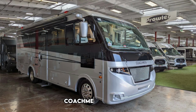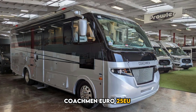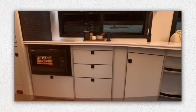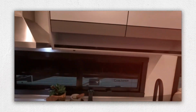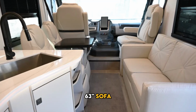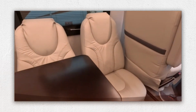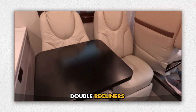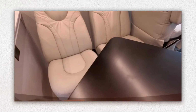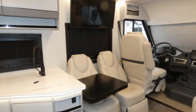The Coachmen Euro 25 EU presents a unique layout for a Class A motorhome under 35 feet. As you step inside, you'll find yourself at the center, with the seating area to your right. Here, a 63-inch sofa offers a cozy spot to relax, while across from it, you'll discover distinctive double recliners, with a convenient table in between. Above this seating arrangement is a TV for your entertainment needs.